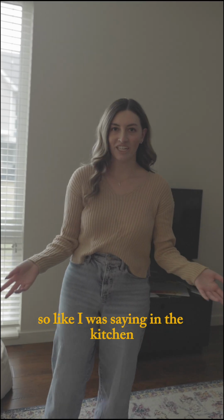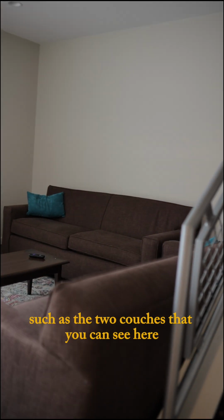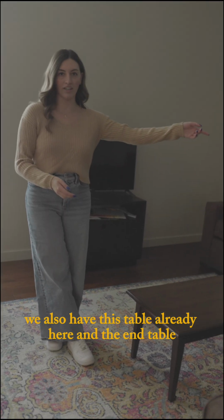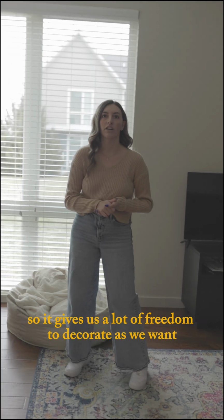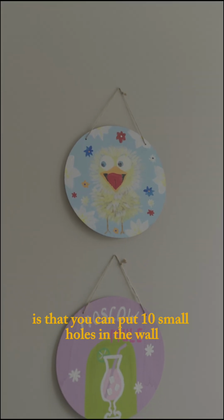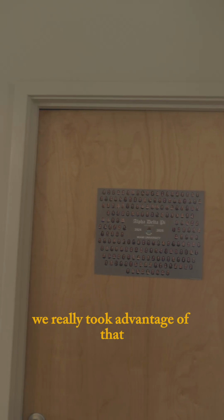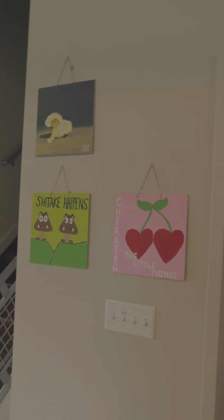In the living room, it's really nice that we don't have to bring big items such as the two couches that you can see here. We also have this table already here and the end table. It's pretty big, so it gives us a lot of freedom to decorate as we want. Something really unique that I haven't seen in a lot of other places that you rent from is that you can put 10 small holes in the wall per room. So we really took advantage of that and made it a place to decorate on our own.